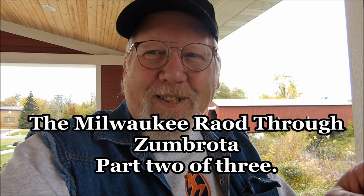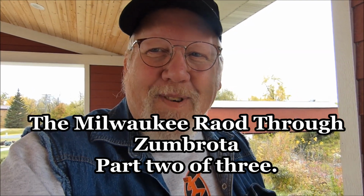We're going to do part 2. Yeah, the Milwaukee Road through Zumbrota. Do you remember when we did the one in Wanamingo and we found where the old depot was? This one kind of hooks up with that one. We follow it through Zumbrota, see where the old depot was. Just love that kind of history. And hey, I'm dressed for it today too. You see that? Can't get any more Milwaukee Road than that.